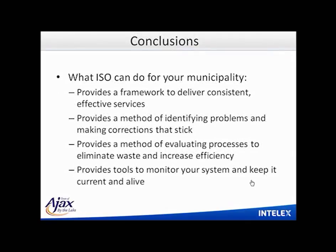So to wrap up here very quickly, as a municipality, what can ISO do for you? Certainly it provides a framework for delivering consistent and effective services by having documented procedures for basically everything that you deliver. Provides a method of identifying problems and making corrections that stick. And really that, what's known in the standard as the corrective action process, is huge. It's one thing to have a system that works today, but perhaps tomorrow, because of changes in requirements, changes in legislation, changes in customer requirements, you need to be fluid, you need to be flexible, and you need to have a way to fix problems, and most importantly, fixing them so they don't reoccur.